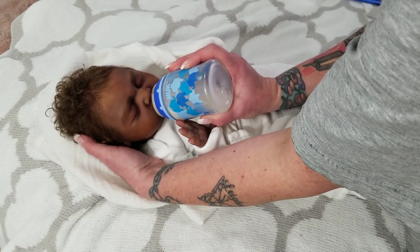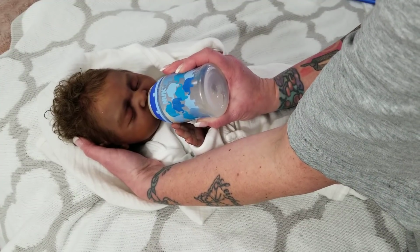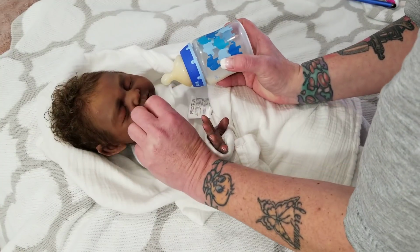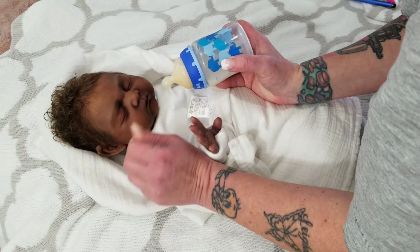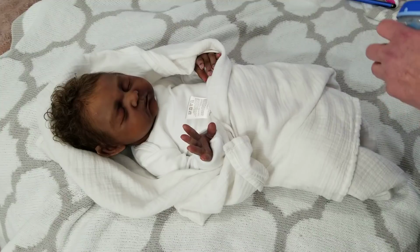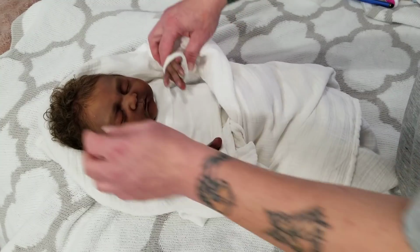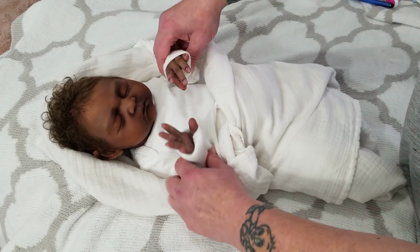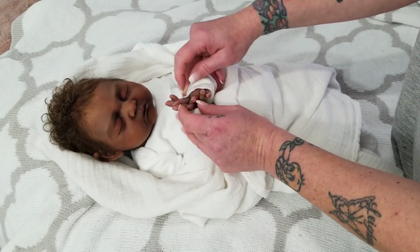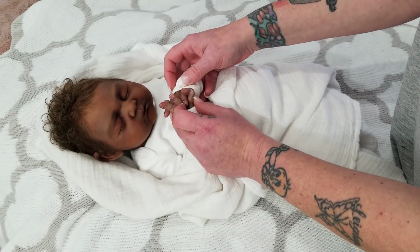I changed him literally a couple of times, took some photos, and you can see the videos of mine that he's in. I did do a details video of him when he came home, so that's up there as well. I'm going to show you all his features. I would really like to see somebody who knows this baby, who has been wanting and following this baby, to have this baby, to be honest.